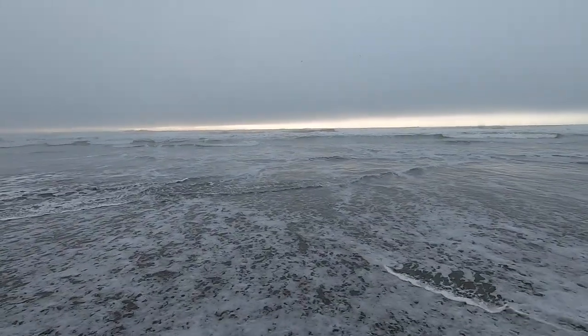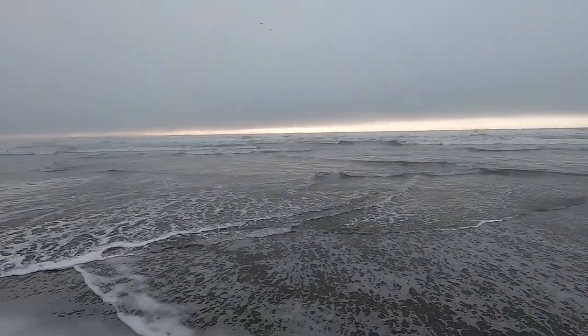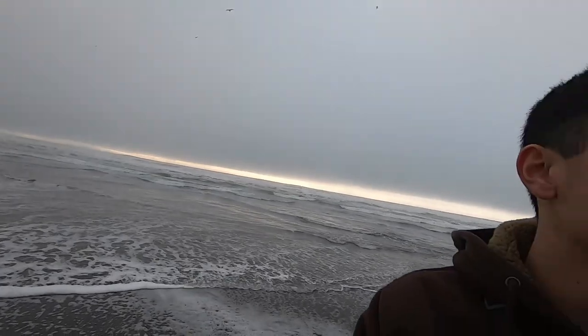Those waves are like, I don't know, 20 feet high or something. Like, that's crazy. High surf advisory, San Francisco Bay. No joke. You guys gotta be careful out here. I mean, we came out here at low tide, and yeah, we're having a blast.